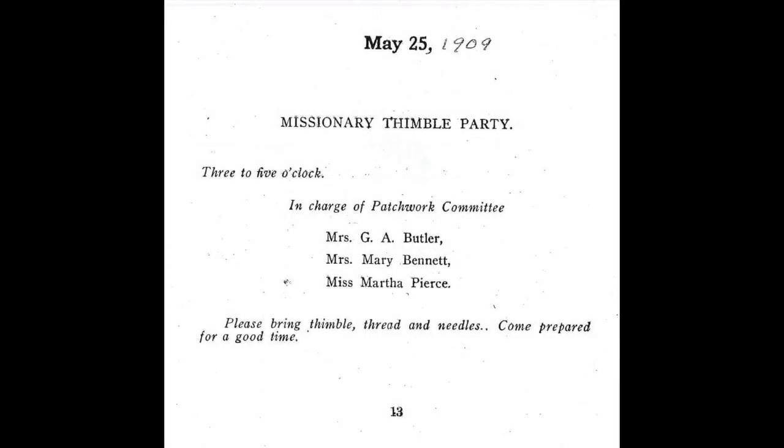The following are the minutes from the 1909 meeting. On May 25, 1909, the Society held a thimble party, of which the Patchwork Committee had been in charge.